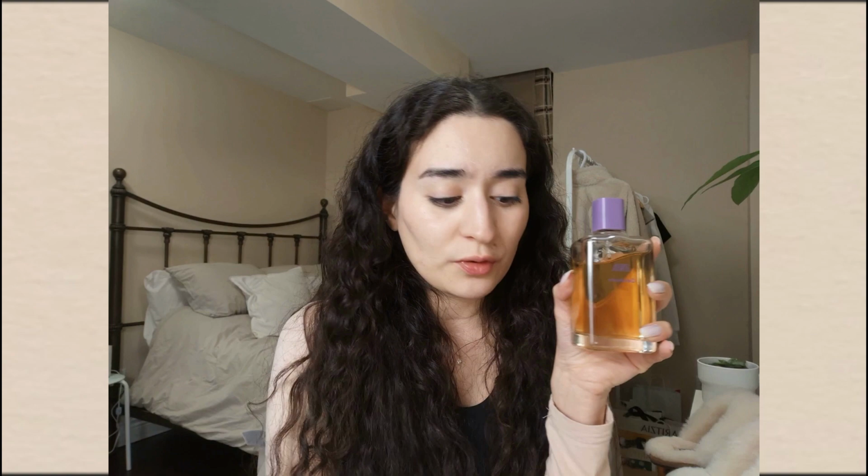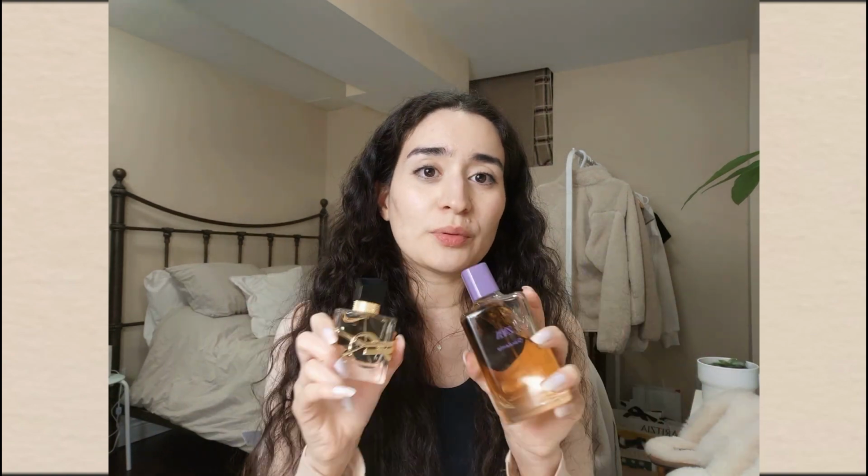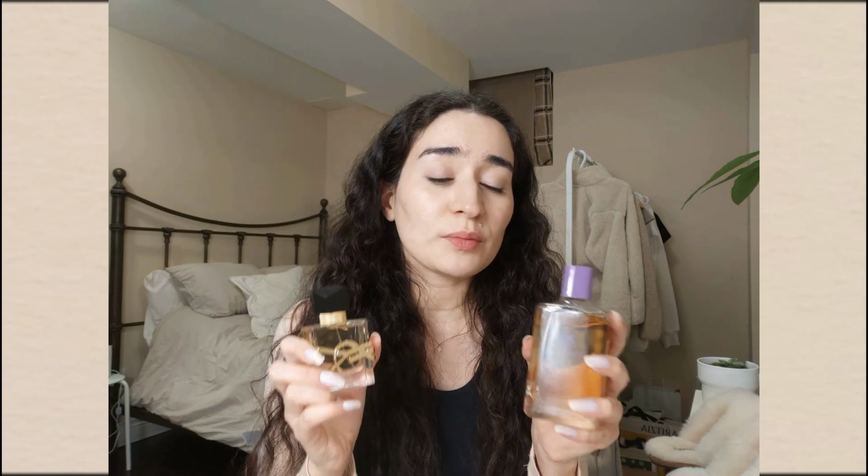So let's talk. Do I think it's a splurge, or do I think it's a save? I've actually used this one quite a bit, if you can see how much I've used. Anyone who uses perfume knows that is a substantial amount. I've been using this for about 2 years. This was a gift from Will. I know that you can't really compare apples to pears, but I'm a YSL fan, so I feel like they're still within the same family, so I'm gonna compare them.